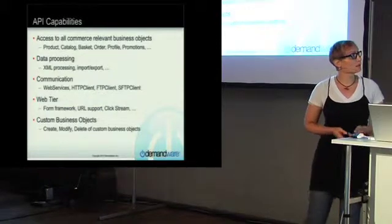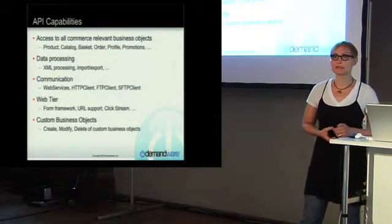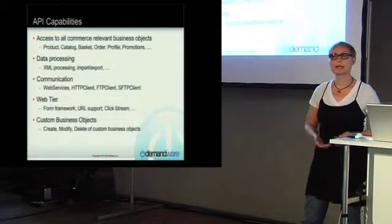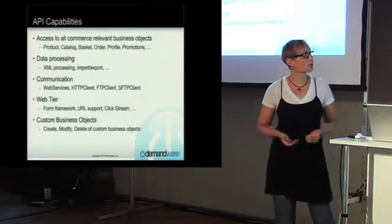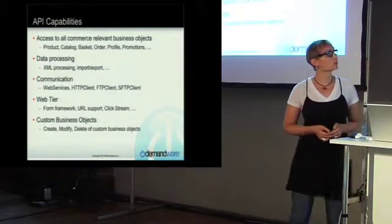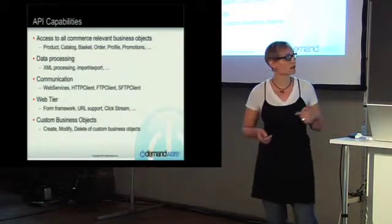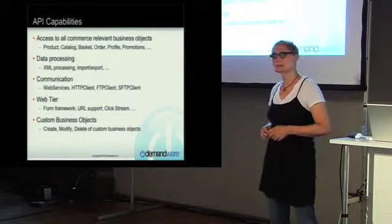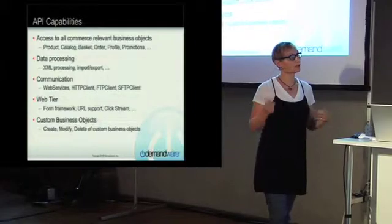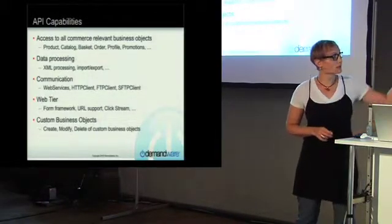For integration, we also need data processing capabilities. We use the E4X standard, which Rhino supports, heavily, so that customers can import and export data and process the XML data. For communication, we have web services. You can make HTTP calls, FTP calls, SFTP calls, so that people can integrate their backend systems. In the web tier, we have a form framework, URL generation, and clickstream tracking. And then also custom business objects.